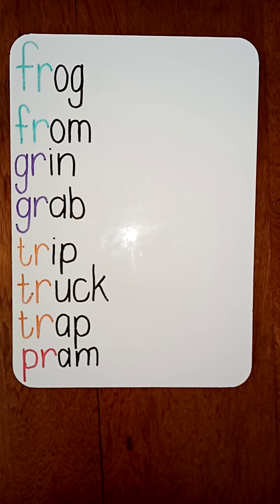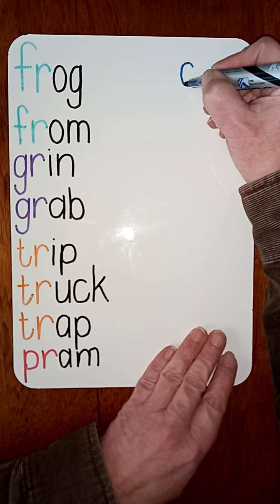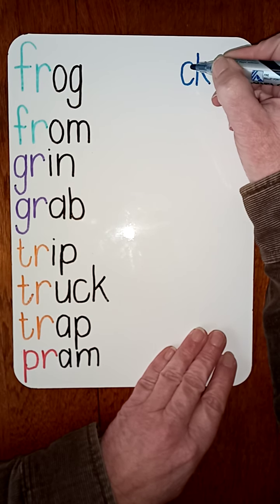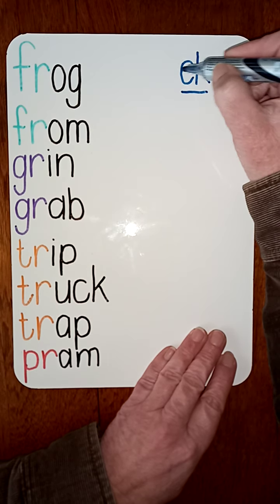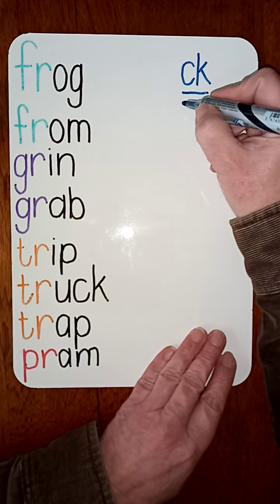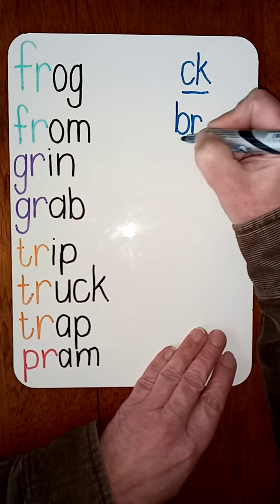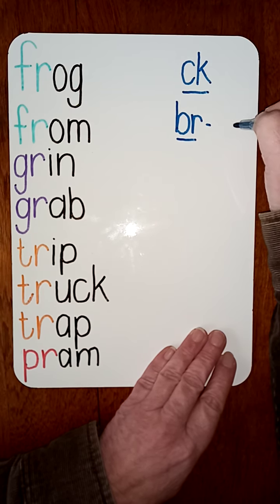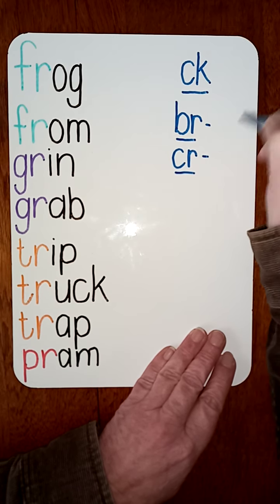Right, so the same as last week. The week before, I told you that we had a sound at the end. So two letters together, making one sound. We don't say k, we say k, it is a sausage sound. So that was at the end of the word. Then last week, we did words with sausage sounds at the beginning, so like brag and so on. And then the word came here, or brat. And we had crib and crab and so on.